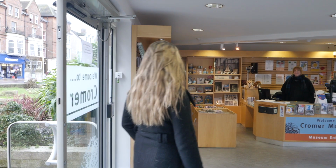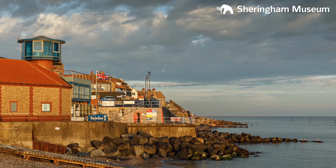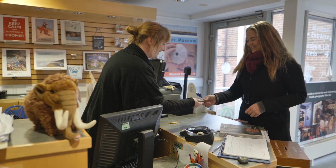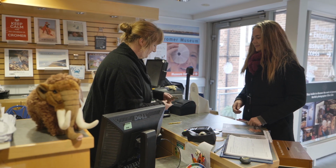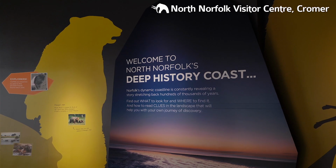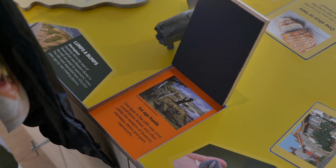Or head along to the museums at Cromer and Sheringham, where you can see wonderful fossil displays. You can even take any fossil finds along to be identified. And you can find out much more about the Deep History Coast at the North Norfolk Visitor Centre in Cromer. We hope you'll come exploring soon. There's so much to do and see, and who knows what you'll discover from the 100 million years of history of North Norfolk's Deep History Coast.